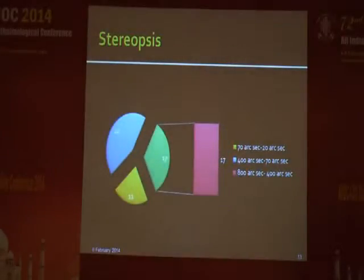Coming to stereopsis, 17 patients had between 800 and 40 seconds of arc on the random dot test, 22 patients were between 400 and 70 seconds of arc, and 11 patients had between 70 and 20 seconds of arc.